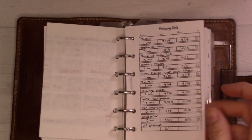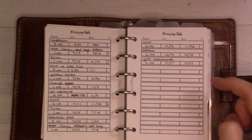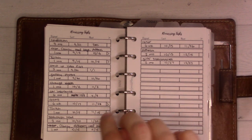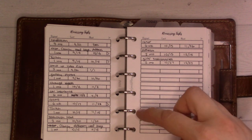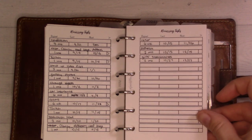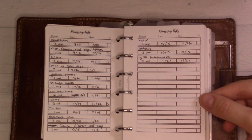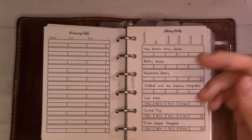Then recurring tasks, stuff that happens at any sort of interval. I go through this probably about twice a month or so to move things, and then also to put them onto the monthly. And when I get them done, I try to mark the actual date it got done so that I know. I switched up some of these schedules. There were some things I was doing every month, and now I'm sort of stretching it out for reasons.